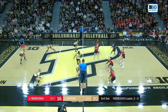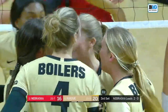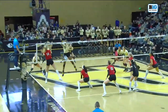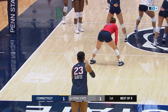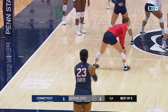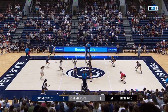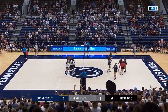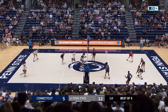Better pass. Big block. It's an out-of-system situation. You want your block to go up big time. But UConn, you can definitely tell the starters out there, they're just as fired up, they're just as hungry to keep the points in the volley going. It was a tough serving team last year. Jasmine Davis, one of those tough servers with 34 aces, but Penn State perfectly in system, and was able to get it just off the forearms.